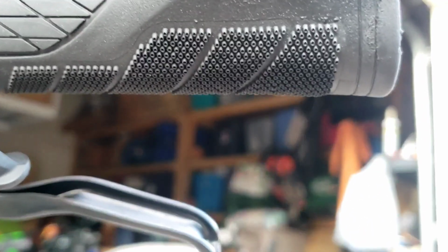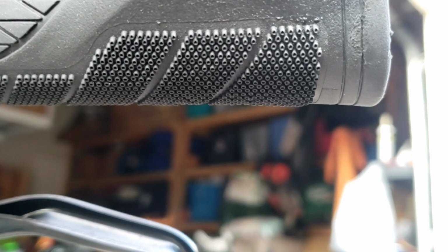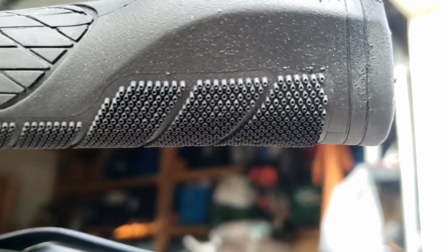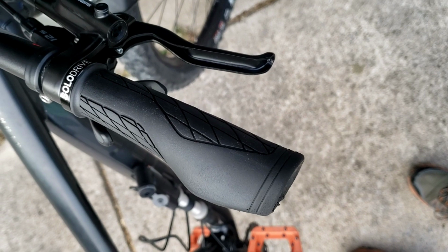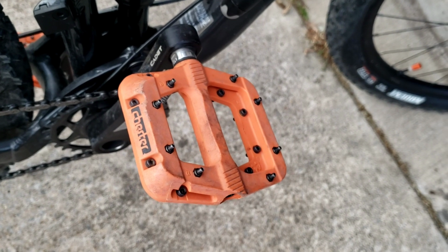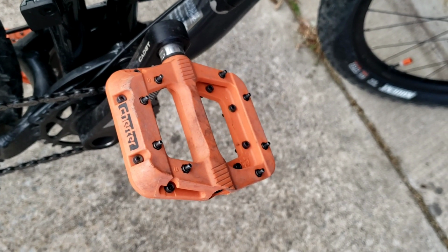I also like the underside of these. You can see kind of a dimply pattern, and that creates a really nice soft texture to grab onto your fingers without irritating. So really enjoy these grips. Actually, I bought a couple of them, just have one spare. So yeah, between those and the Race Face Chester pedals, a couple of items I would recommend, and I'm really enjoying on this bike.